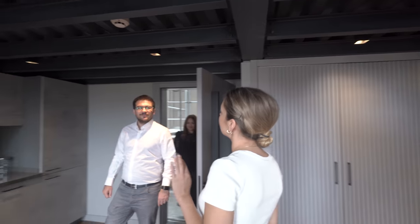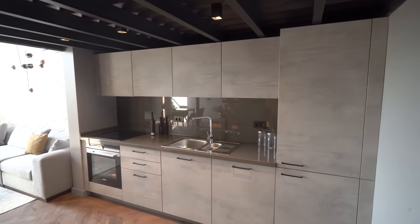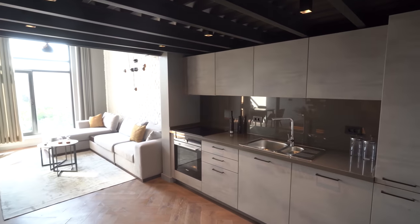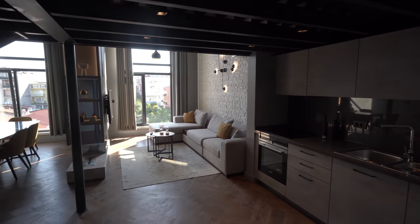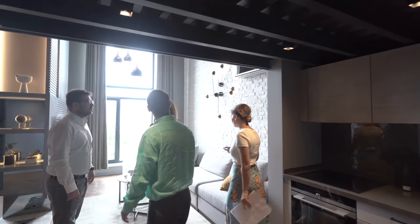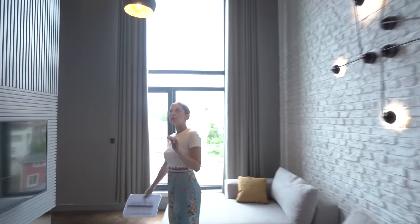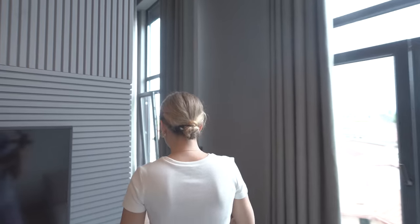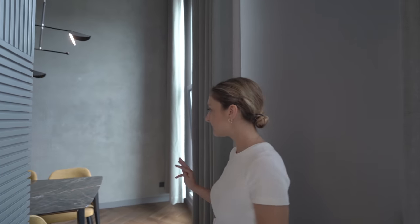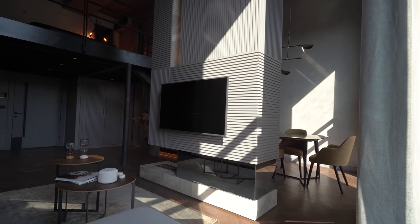So, this is the one bedroom loft sample apartment. What is the height you see? This is 4.5 meters. And 61 square meter net, 82 square meter gross area you'll have. Downstairs, it's 41 square meter. Upstairs, 20 square meter.